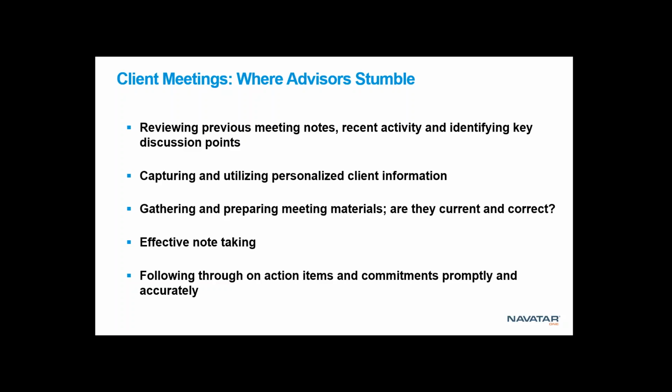During the meeting, effective note-taking is often a challenge for advisors. I like to call upon a statistic that I heard a long time ago, in that they say that within 60 minutes of the completion of a meeting, 50% of the information that is shared is forgotten. And then within 24 hours of the completion of that meeting, 90% of the information is forgotten.